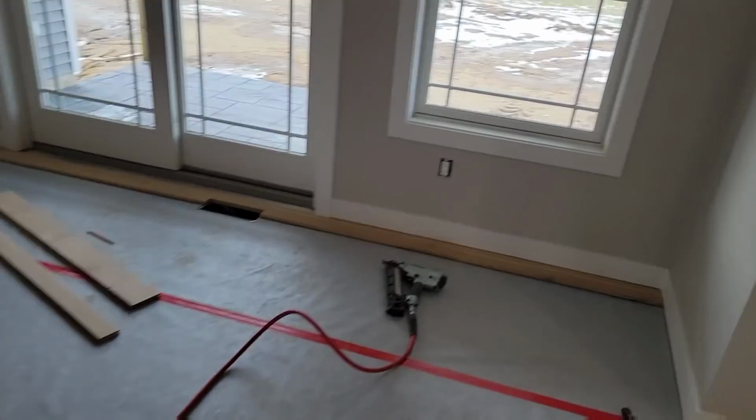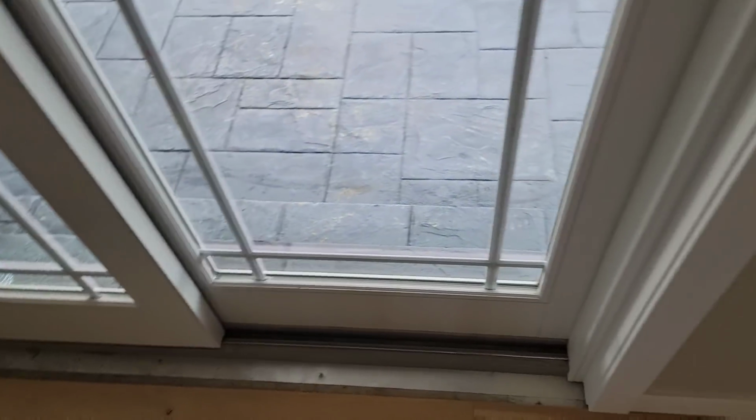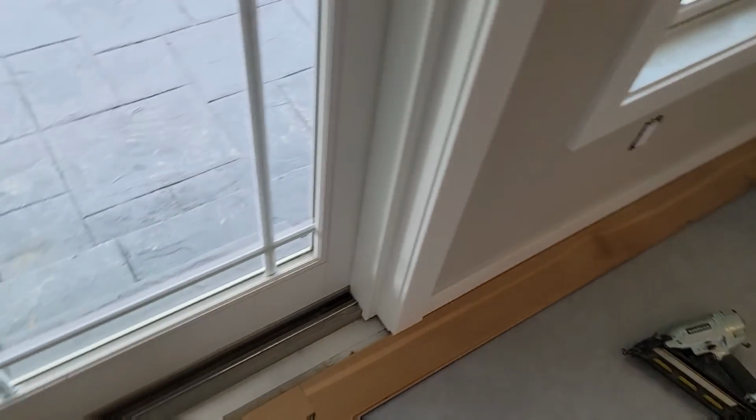All right, progress is slow, but we are making progress. So we stopped for lunch. I did have Dad come down here and help me a little bit, and he's ripping a board for in here.